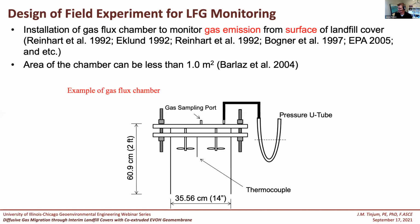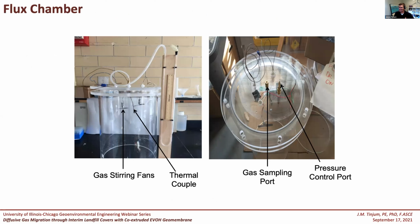We designed our flux chambers after our colleagues in the industry, Reinhardt and Eklund and similar. And this is what those flux chambers look like. This is for a soil cover only, not for a geomembrane cover, but basically we just have a couple of gas steering fans so that we can distribute the gases collected into the flux chamber equally, a thermocouple so we can normalize the temperature as needed, a gas sampling port, and a pressure control port.